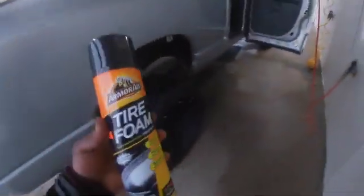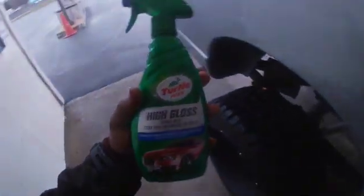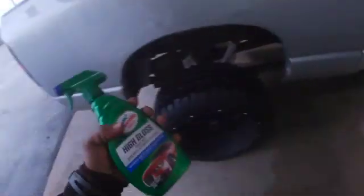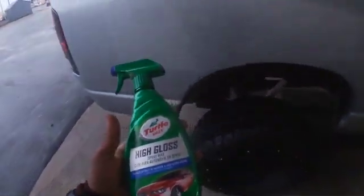I recommend you doing this, getting one of these for your tires, and also getting one of these for your car. What you want to do is, you really don't have to spray a crazy amount. That's the crazy part. I'm about to show you guys right now. I'm about to go around my whole car and show you exactly how it's going to come out. All right, so stay tuned.